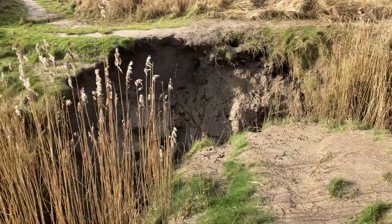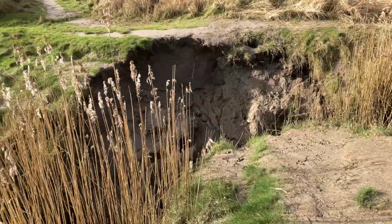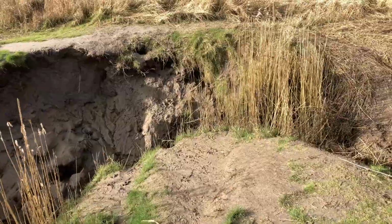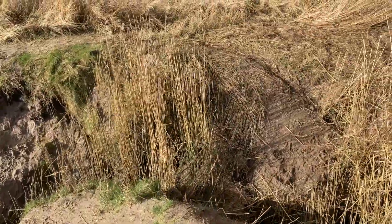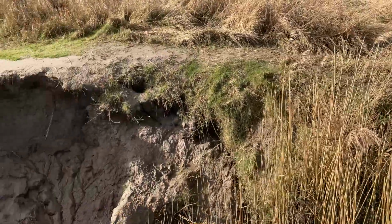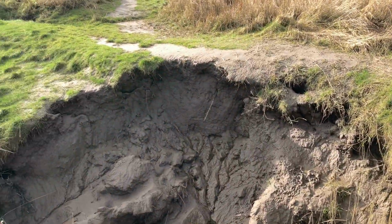Here's a sort of prime example of what you're up against to get across. So if anybody's of a faint-hearted nature, just be very wary getting over some of these, because you will fall, you will get muddy. It's par for the course these days in the countryside, I think.